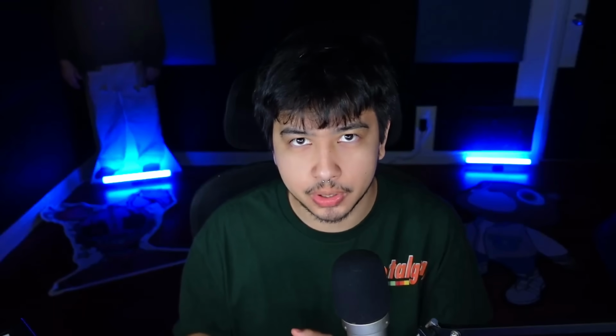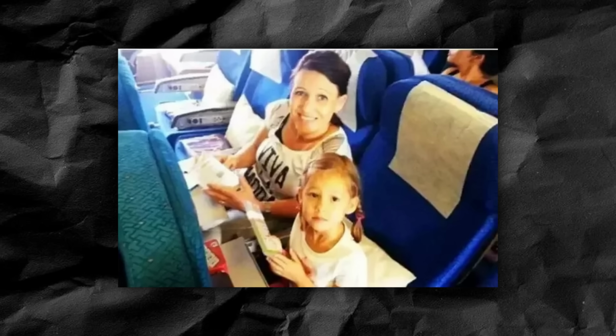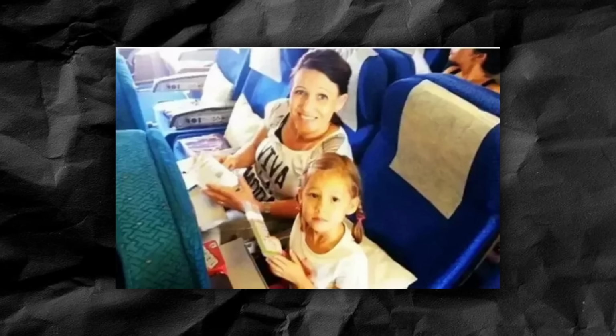Now, there's a whole lot to say about that situation, but let's just focus on this photo here. This photo was actually taken shortly after boarding by a father, and as you might guess, it's of his wife and daughter. Apparently, Dave Hawley, the father, and his wife Kim Hawley were on that flight headed to their dream holiday in Malaysia together with their 4-year-old daughter, Megan.